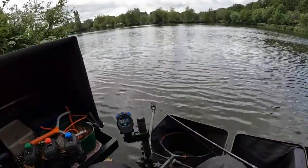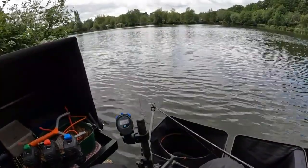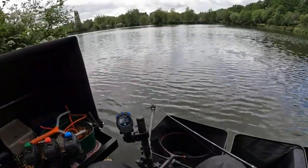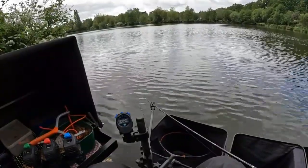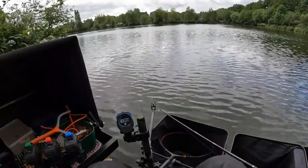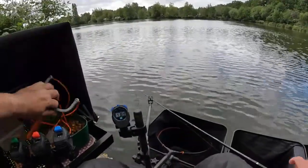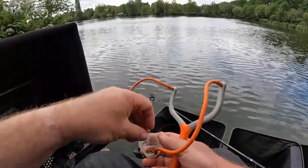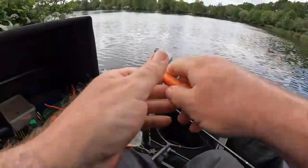They're not catching to my left and my right either. He's on the pole to my left. He's tried the method and the waggler to my right. He's tried the waggler to his right. And I think out of my left and my right, I'm the only one that's caught a fish. Now, this could happen, right? And I'm aware of this could happen.